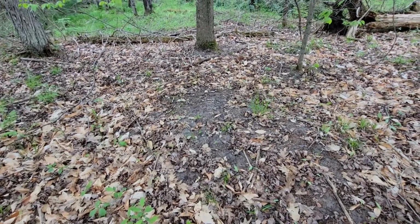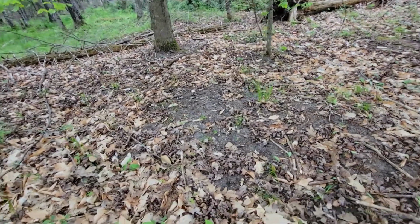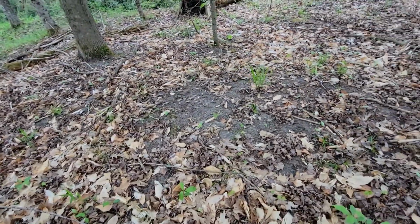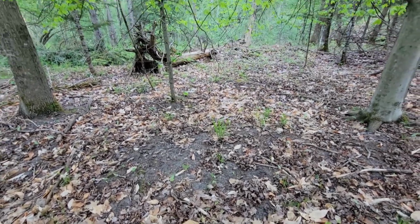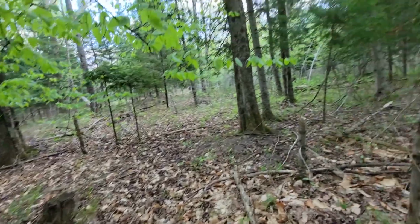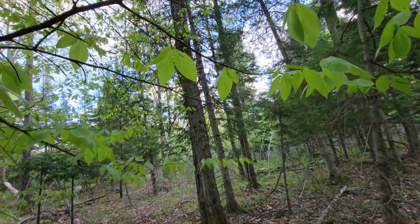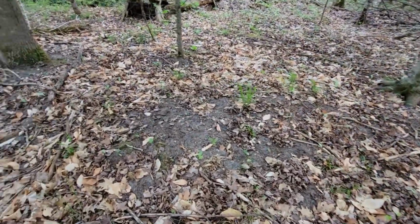So this is one spot. It's got a pretty nice scrape growing in here. Noticed this last fall. Looks like it's still somewhat active, so we're probably going to set something up in here. It's kind of thick. We're probably going to have to trim a few branches, but there's a little creek by here. This looks like a pretty decent little spot.